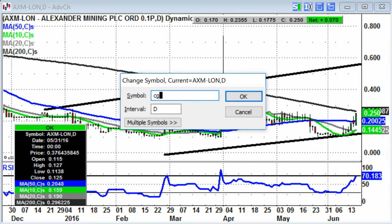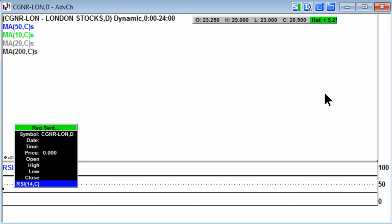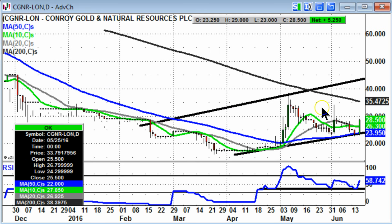Back to a stock that we haven't looked at for quite a while, and that's Conroy Gold. Clearly, it had been in a breakdown scenario until the beginning of last month when the shares cleared the 50-day moving average, now at 23.95 pence, quite comprehensively. Found support again at that feature this week, and while there's no break back below the 50-day line, the target here is as high as 45 pence at the top of a February rising trend channel.